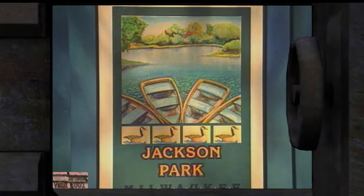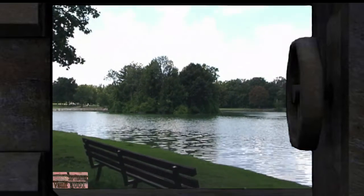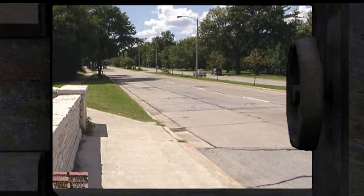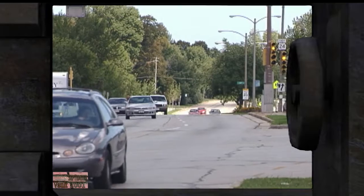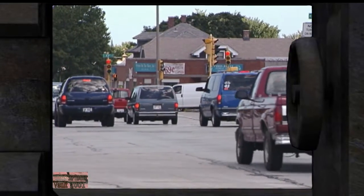The poster for the Jackson Park neighborhood depicts the lagoon in the largest park on the city's south side. Running alongside the park, the 4-lane highway that is now Forest Home Avenue was once a dirt road to Janesville. A plank road in 1850 brought many new residents to what was then a sprawling agricultural district.